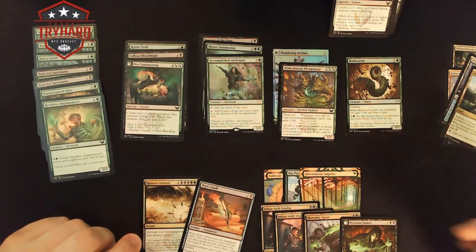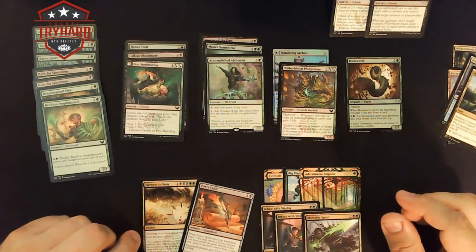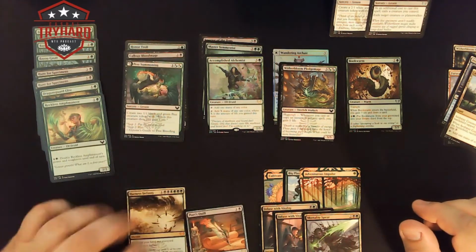And I think we'll move this guy to the sideboard. And this is probably a mistake because I'm sure this wins games, but I think we're going to cut Harness Infinity here.